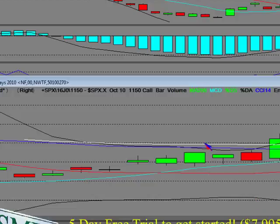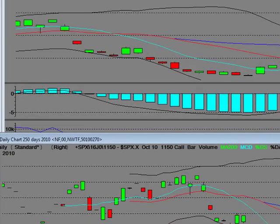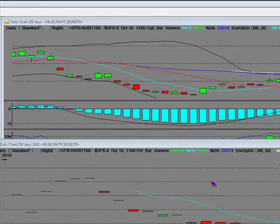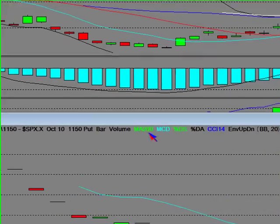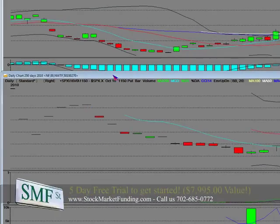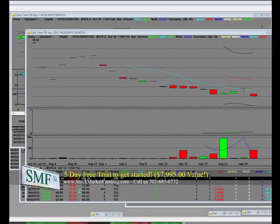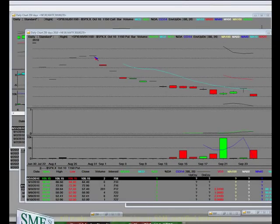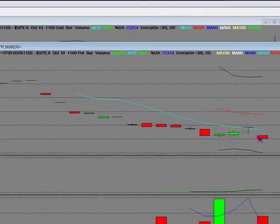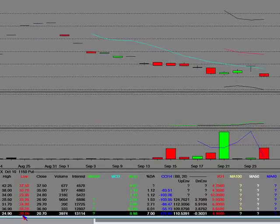And at the very same time, back then, I'm going to show you where the 1150 put was and exactly where it was, which is right here. And at that time, this weekly chart for October contracts, these are the October, but it doesn't matter. Let's clock the high over here. The high was $105 on the 1150 put. Well, now they're clear down here at $20.